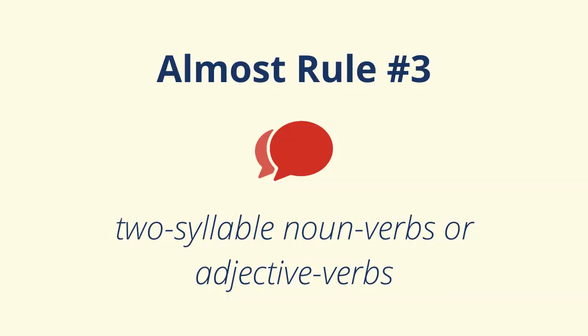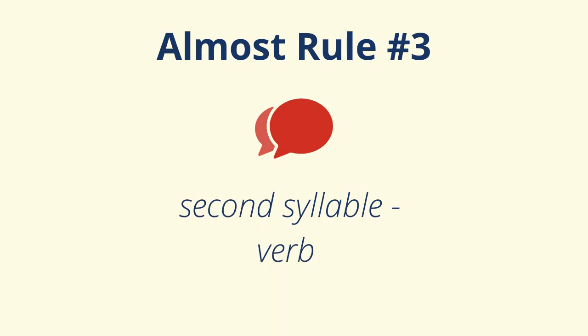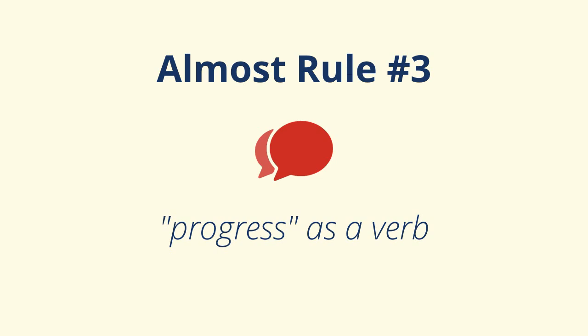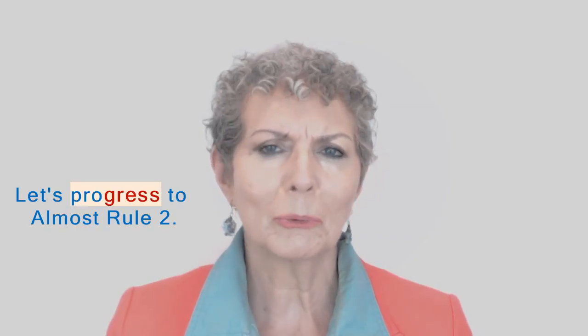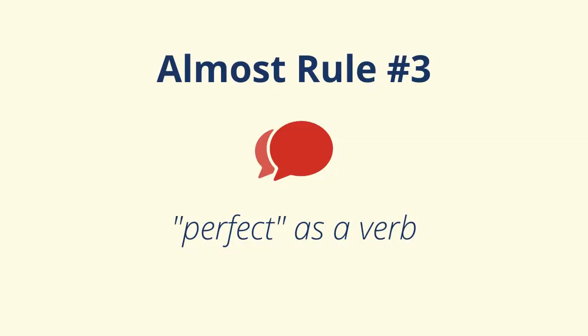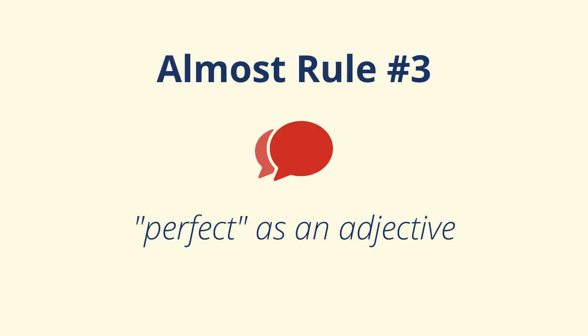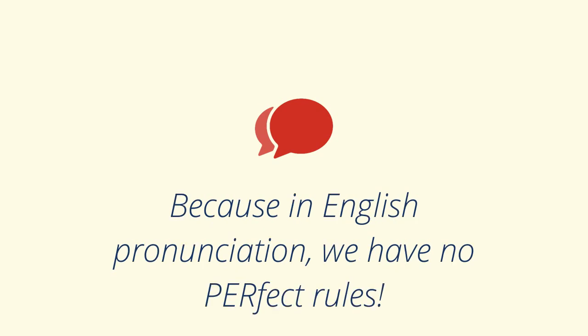One last one. Almost rule number 3. For two-syllable words that are both nouns and verbs or adjectives and verbs, we tend to accent the first syllable of the noun and the adjective, but the second syllable of the verb. Progress as a noun. You will make progress. Progress as a verb. Let's progress to almost rule 2. Perfect as a verb. I need some rules to try to perfect my accent. Perfect as an adjective. Because in English pronunciation, we have no perfect rules.